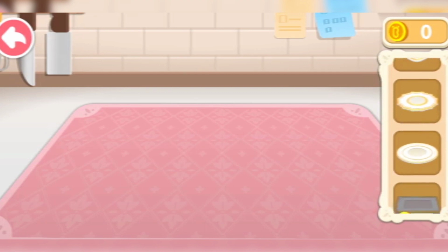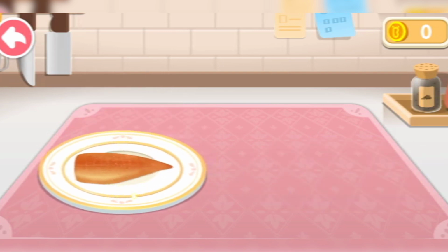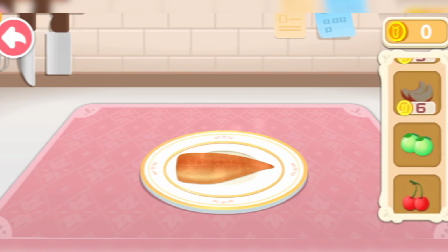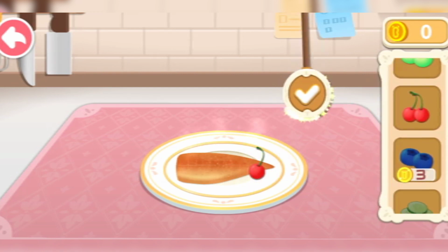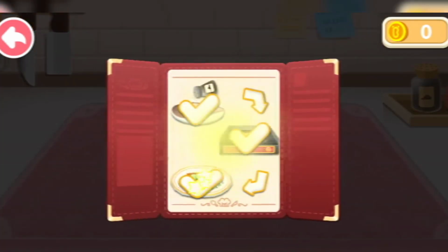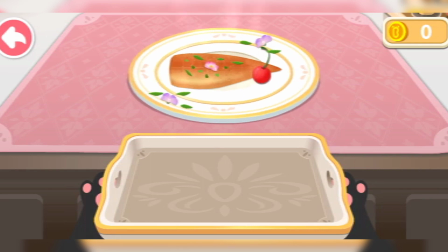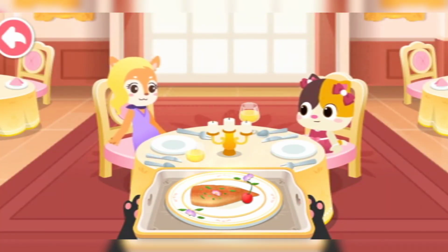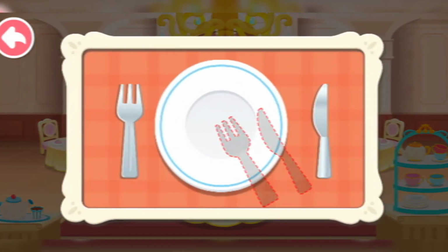Choose a nice-looking plate. The savory pan-fried sole fish is done! Here is your entree. Bon appetit! If you are done eating, place your knife and fork to the right of your plate.